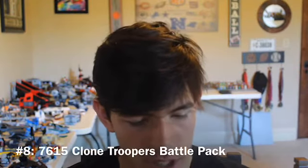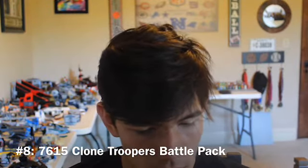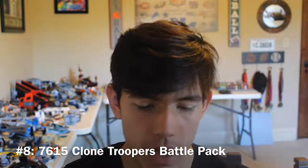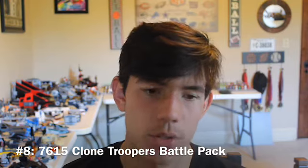At spot number 8, I have set number 7615, which is the Clone Troopers Battle Pack from 2007. $10, 4 clones, Phase 2, the old look. You really can't get better than that.